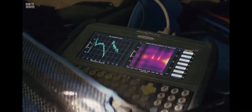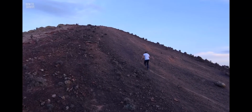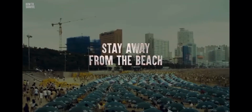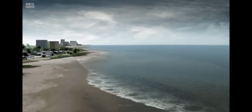In most cases, an earthquake comes before a tsunami, so if you're near the coast and you experience an earthquake, protect yourself from that first. But once the shaking stops, move to higher ground as quickly as possible. The beach will grow bigger. Run the other way. An early sign of an impending tsunami is that the water along the coast will recede.